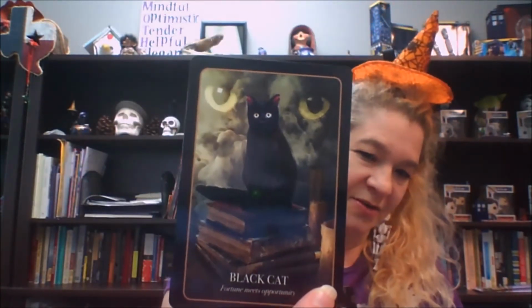I like this one, Black Cat. I like how the eyes are in the background. That's for fortune meets opportunity. I kind of like that. Cauldron for synergy and healing. So that's interesting. They've got a couple on there. Dawn, the light after the darkness. I like that because owls are typically nocturnal, so I'm assuming that the owl is supposed to represent darkness, but as many of you know, it's one of my totems.